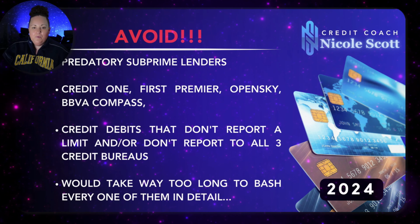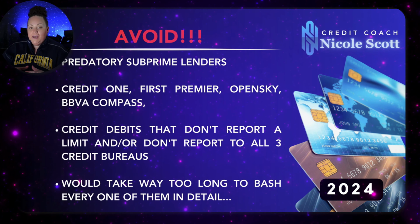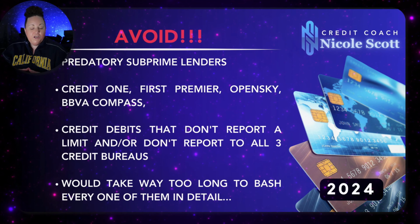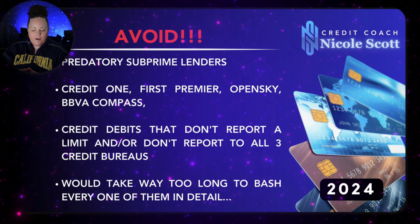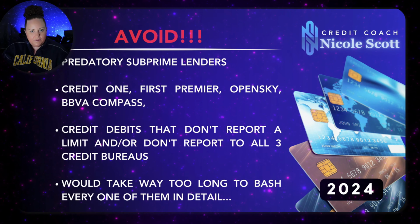You don't need any more. It's time to go directly to the banks where they actually have the money, and they are the ones that we should be building our relationship with. Okay. We don't want to take too long to bash all of these other places in detail.